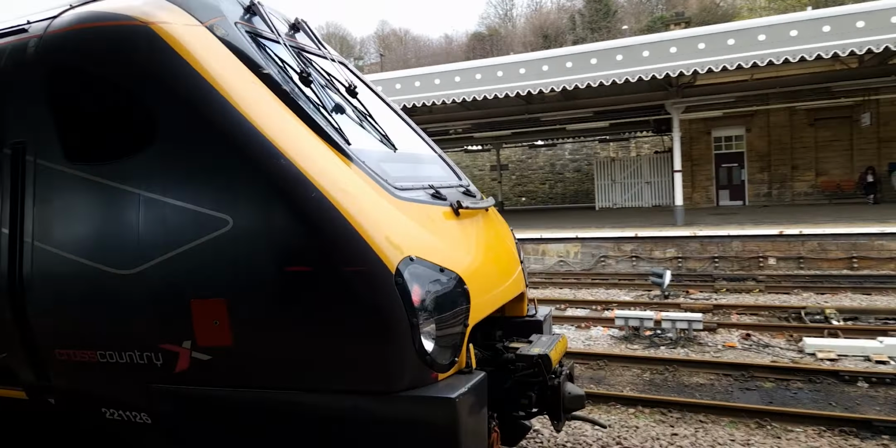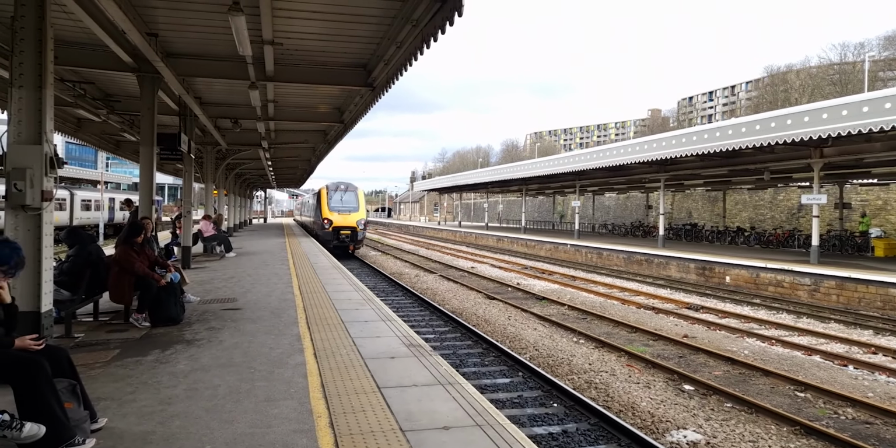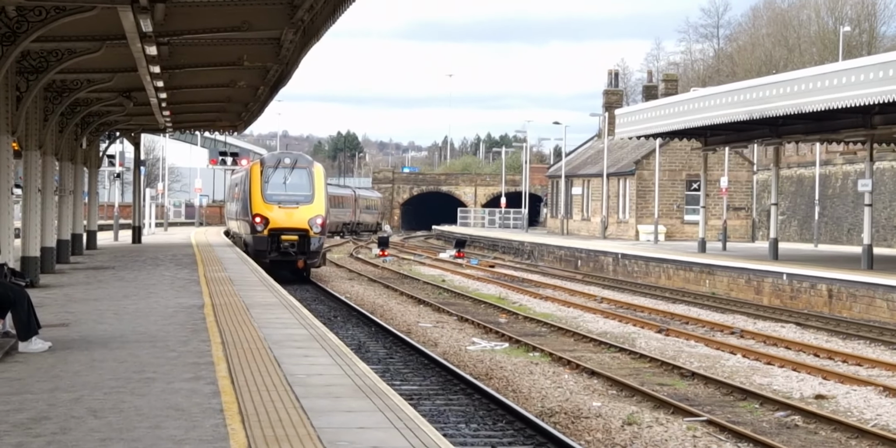Now, as mentioned before, I know some of you do not like the Voyagers, but I like them. I just wish they had more coaches on the cross-country ones, especially when travelling longer distance. But there it goes anyway.